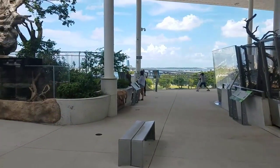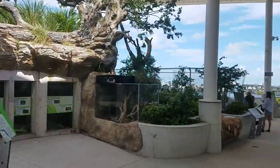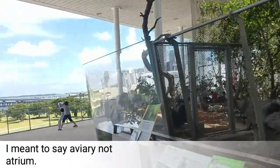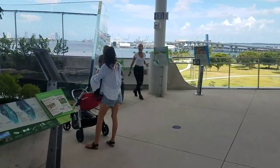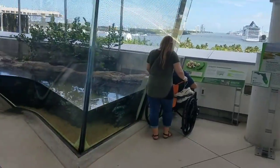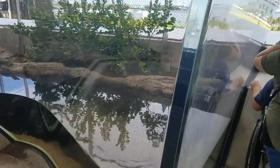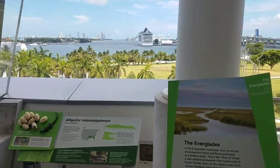All right, so they have some kind of atrium thing going on here with animals. We're gonna get a closer look. Looks like there's an atrium here because I see netting. Looks like there's birds or something in here. Get a better look at the view. Got some alligators. Alligators here. Displays. You can see them. And just get a really nice view over here.